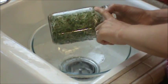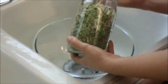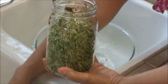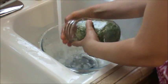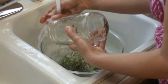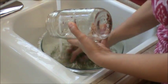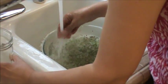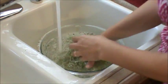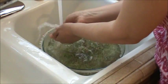Okay guys, so it's day 6 and we have a full jar of sprouts. We're going to go ahead and rinse them and separate the hulls from the little sprouts. So let's see. We're going to go ahead and dump out. In a perfect world, I would have a filter on my water faucet here, but I do not. So I'm just going to use regular tap water. If you're going to start them from a sprout, use filtered water, spring water, something like that. I was using the filtered water out of my refrigerator.